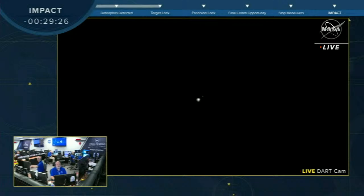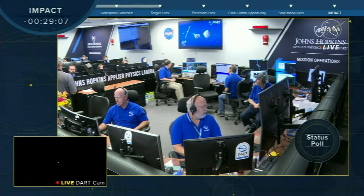We are awaiting that final poll. This is DART MSC on DT Mock. It is time for the last status poll. We're about 7,000 miles from Dimorphos at this point. All right, image quality. How are we doing? Still looking very good. Dimorphos still tracking along that same brightness predict as Didymos. That's great. All right, maneuver complete.